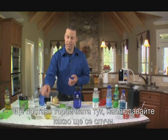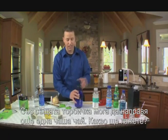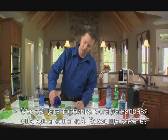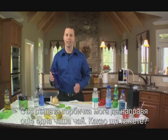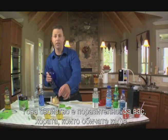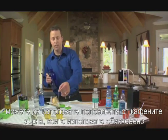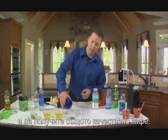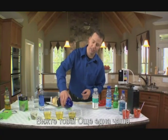So as I slide this next tea bag over, watch what's going to happen. I can take this tea bag now, and I can come over here, and I can make another cup of tea. How about that? I mean, this property alone is amazing. For folks out there that like to drink coffee, you can go ahead and make your coffee, and you can use about half the coffee beans that you would normally use and get just as good a cup of coffee. And look at this. There's another cup.